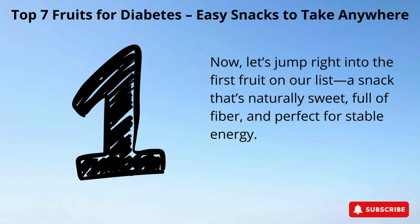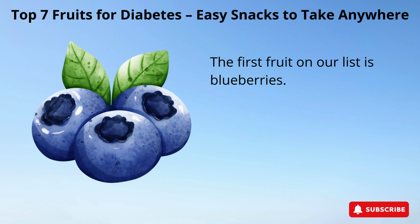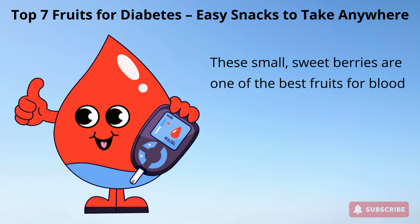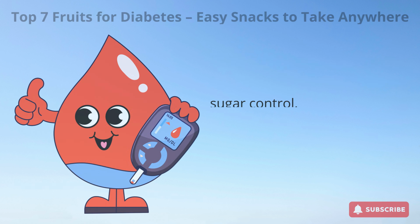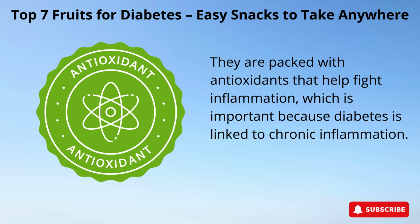A snack that's naturally sweet, full of fiber, and perfect for stable energy. The first fruit on our list is blueberries. These small, sweet berries are one of the best fruits for blood sugar control. They are packed with antioxidants that help fight inflammation, which is important because diabetes is linked to chronic inflammation.